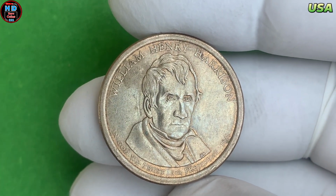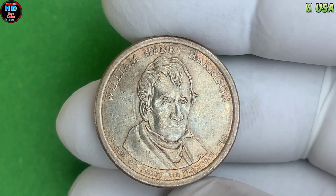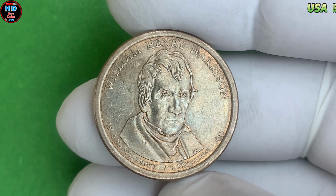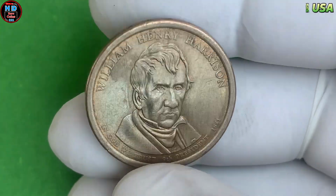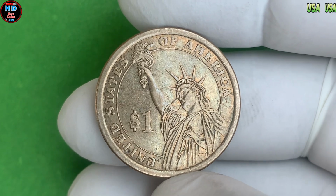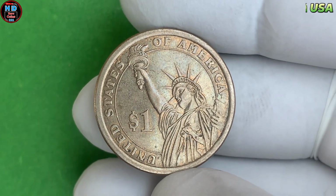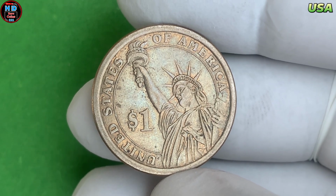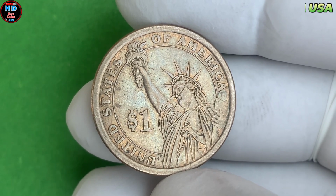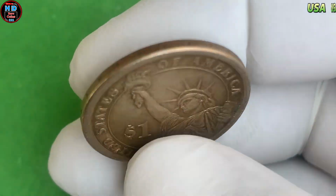You see, while millions of these coins were produced for everyday use, a very small number were struck under special circumstances, coins that were never meant to enter circulation. These rare examples were minted with incredible precision, using polished dies and special planchets, resulting in coins with mirror-like finishes and exceptional clarity. Some of these were test strikes, experimental pieces, or limited edition proof versions that never made it into the hands of the public.